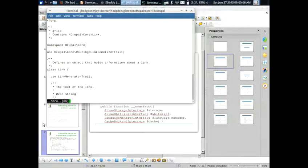So the class loader that's used in Drupal 8 knows about the Drupal class structure, and it will automatically load a class if some other file references Drupal core with a use statement. The class loader will automatically look in that directory and load it, and we don't have to have module.info files listing all of the now 50,000 different classes that are in Drupal core.